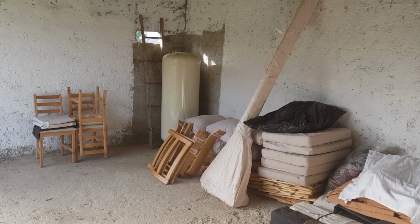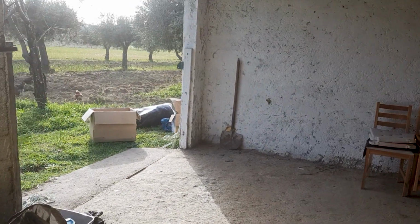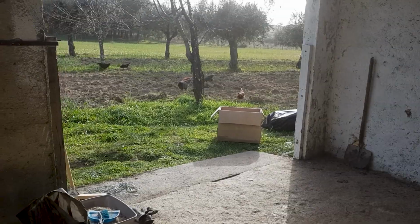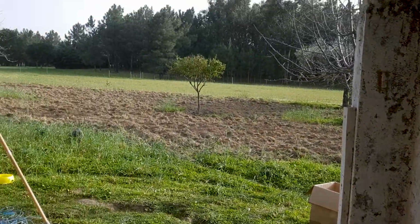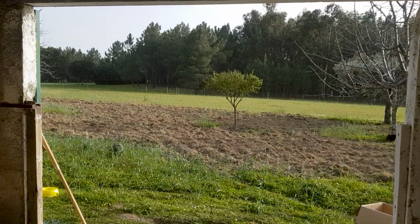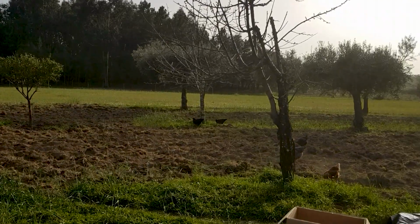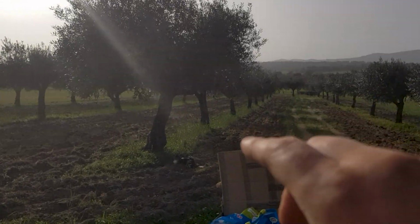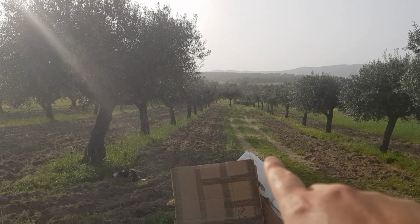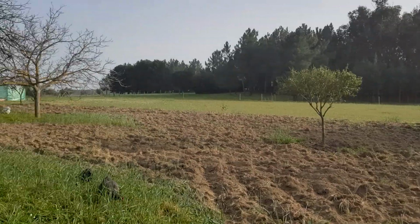And yeah, we've got a whole bunch of old boxes and things that we need to recycle, which were used for when we did the move. Quite a nice view from the door of this place though. Look at that. You can see out into the forest, into the orchard. And then when you go out the door, excuse the boxes, you've got the olive grove. So it's a nice little room, this.